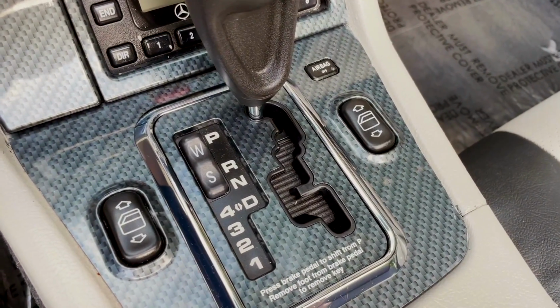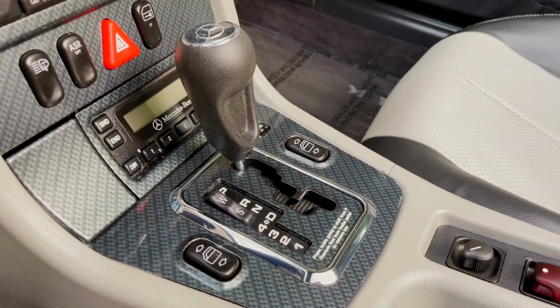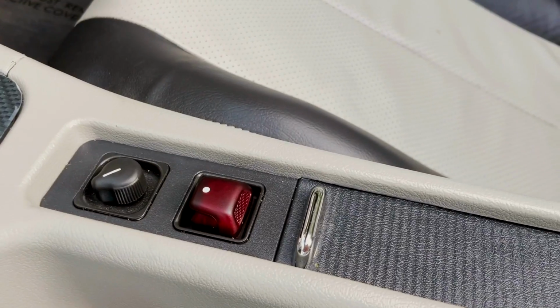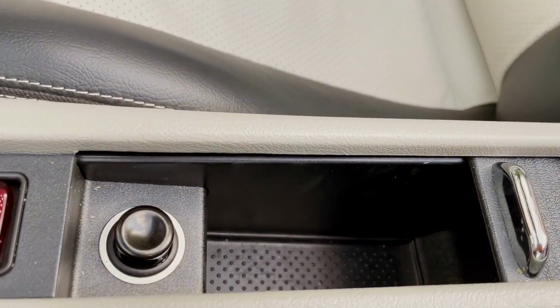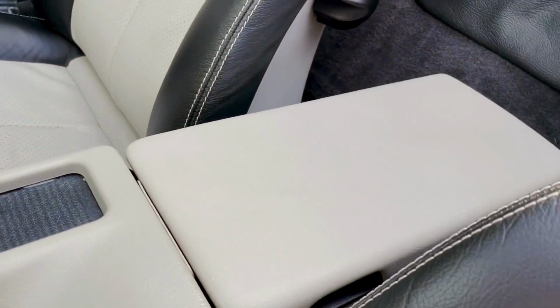You've got two buttons for your windows. You've got your shift knob right there. Very simple in here. And then, of course, you've got your convertible top button right there. Nice and easy. And then you've got little ashtray area, nice and clean.